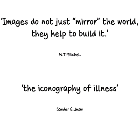And lastly, I just wanted to mention, I like this quote from W.T. Mitchell: images do not just mirror the world, they help to build it. I think comics contribute to what Sandra Gilman calls the iconography of illness, in that people making autobiographical comics, comics artists, are constantly, comics are by nature playful and often experimental, and what comics artists do is find new ways of portraying what is an internal experience or an external experience, whatever they are going through or suffering. Comics artists are inventive in coming up with new ways of portraying that.